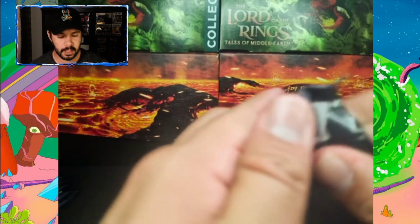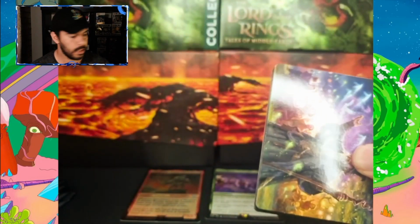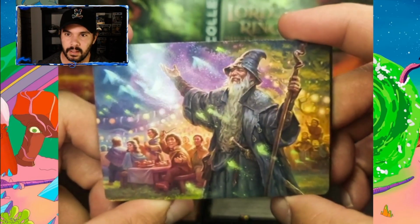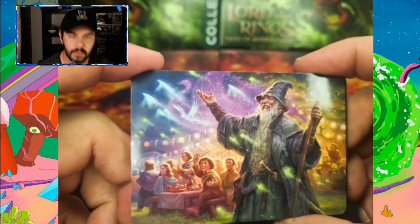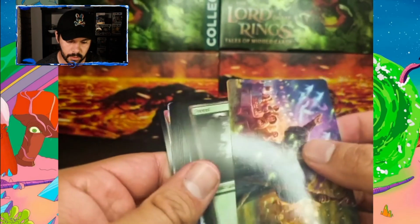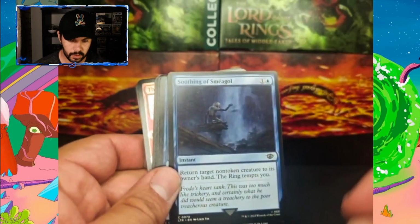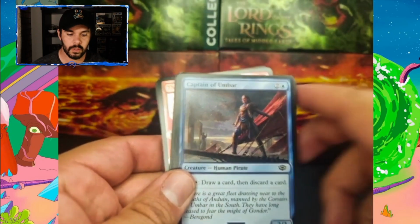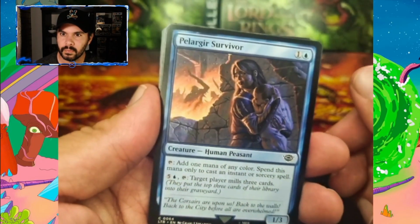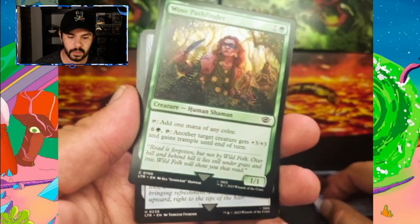Bit of ASMR action going on here. How's that for some artwork? Gandalf, putting on a bit of a fireworks display, just like from the Fellowship of the Ring. Alright, do we set that one down to the side? So we got the forest. Soothing of Smeagol. Captain Umber. I don't feel like I have this card. Pelagius Survivor. I might just put that one to the side, because I reckon I don't have that.